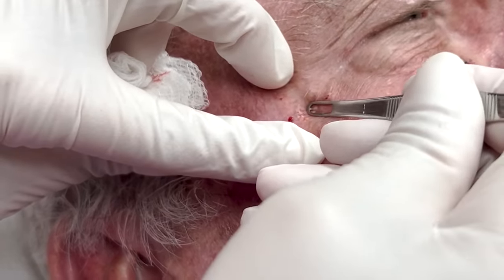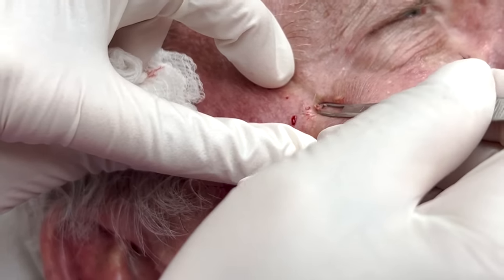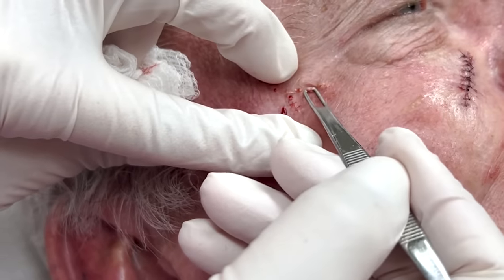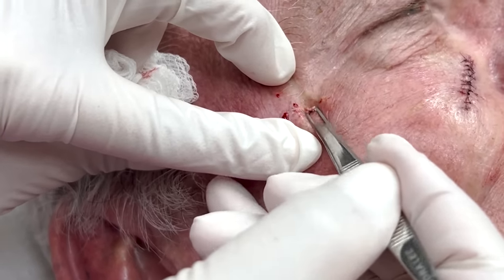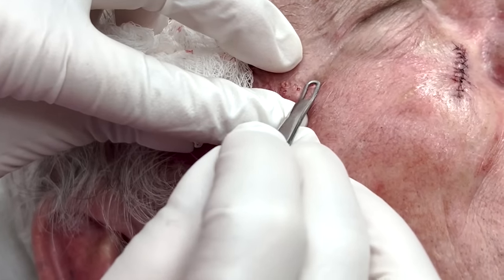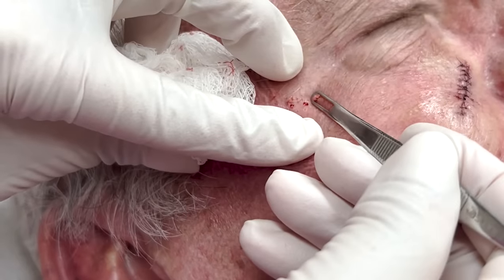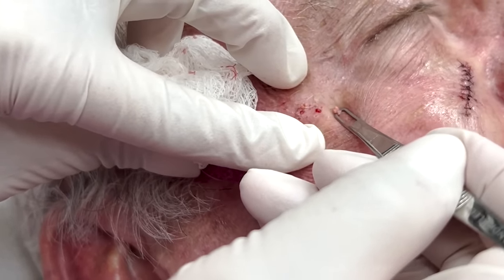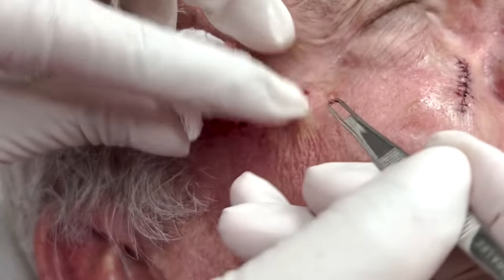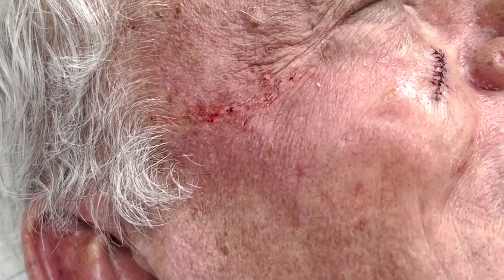So these are called Favre-Racouchot syndrome, actually. They're solar comedones. They're like blackheads and whiteheads that occur from sun exposure. That's why they occur on the sides of our eyes. I get a lot of sun exposure. There's a specific name for them. What was it? Favre, like Brett Favre. Yeah. It must be named after two dermatologists, I'm going to guess.